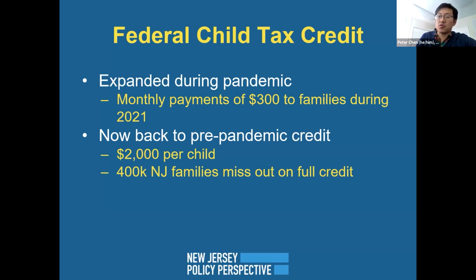We're now back to the base level, which was $2,000 per child, rather than the $3,000 and $3,600 credit. And a lot of families miss out on the full benefit because the credit has what's called a phase in. That means that if you don't earn enough money, you actually get less than the full dollar amount. So about 400,000 New Jersey families miss out on the full credit. Hopefully some of that will be fixed with new legislation that's moving through Congress, but I'm not counting on anything moving through Congress anytime soon because it's Congress.